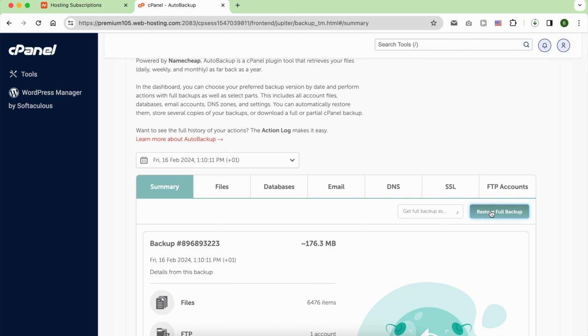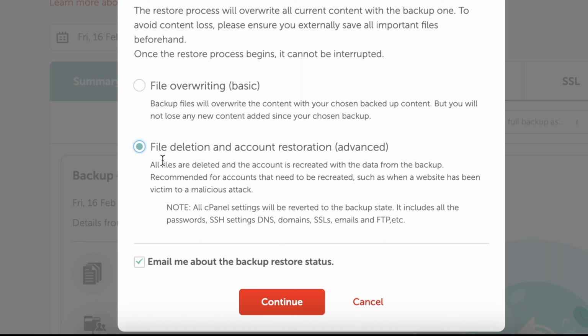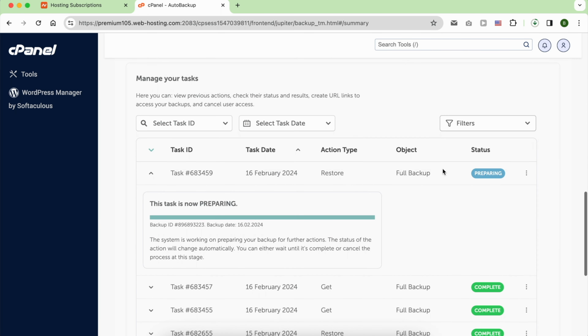Restoring can be done in a basic or advanced manner. The basic method overwrites the content with your chosen backed up content without losing any new content added since your chosen backup. The advanced option deletes all files and the account is recreated with the data from the backup. It is recommended if your website has been a victim of a malicious attack. Compared to other web hosting providers, I find this system more user-friendly to work with.